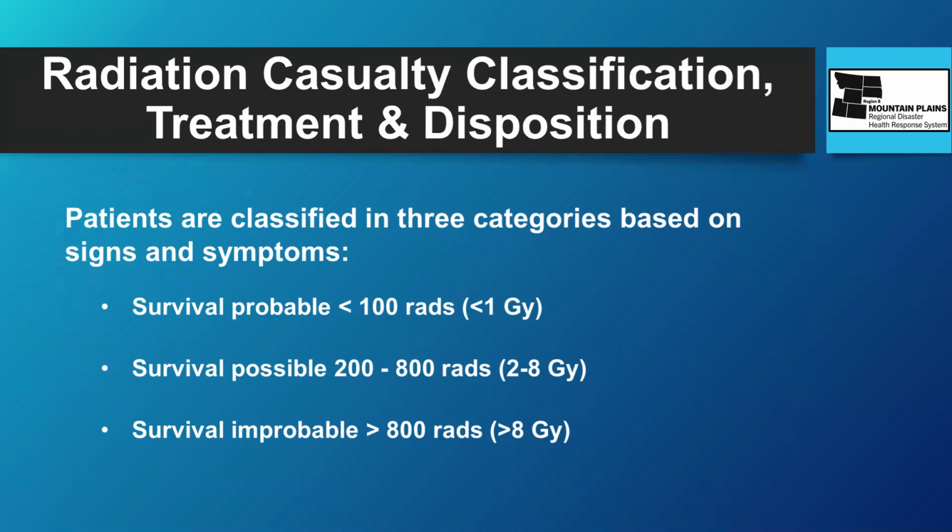Now, we can also talk about the likelihood of survival based upon the radiation dose. If the radiation dose was relatively low, less than 1 gray or less than 100 rads, then survival is likely. If, on the other hand, the dose was large, 8 gray, 800 rads, survival is unlikely. And then in between, depending on management and the total dose, survival is possible.